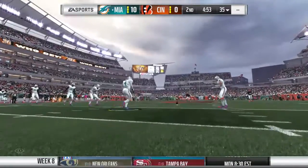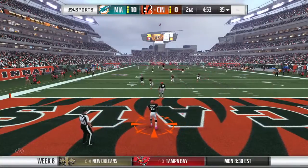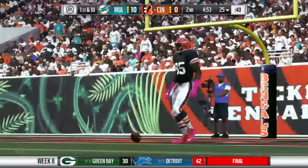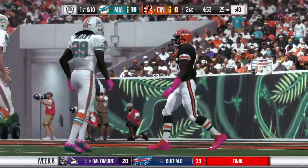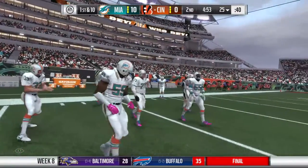Set now to kick this one away, and off it goes. This is taken about 7 yards deep. And no run back here. This will be a touchback, and it comes out to the 25-yard line. And back onto the field, here comes the Dolphins defense.